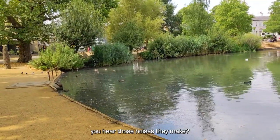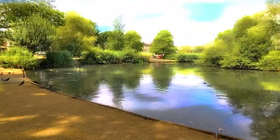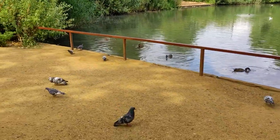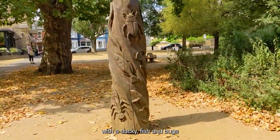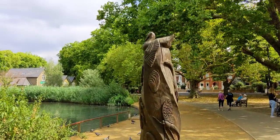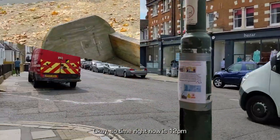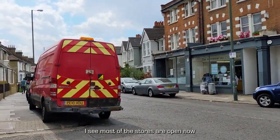You hear those noises they make? See this ducky butt. Oh, there is a totem here with a ducky, fish, and bugs. Those chairs are cute, all made of wood. Okay, so time right now is 12 p.m. I see most of the stores are open now.